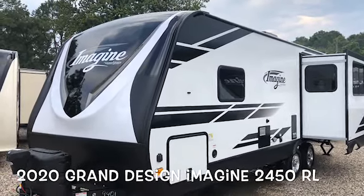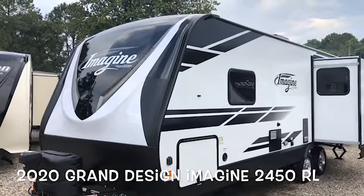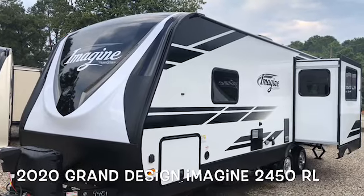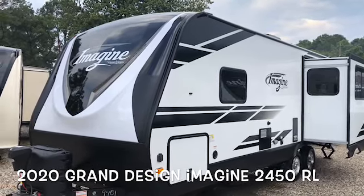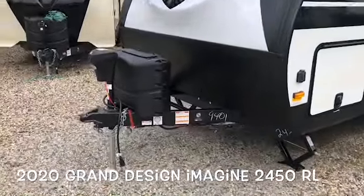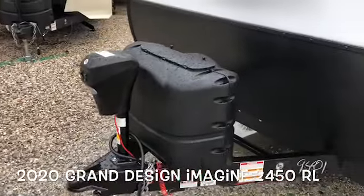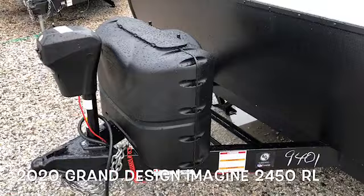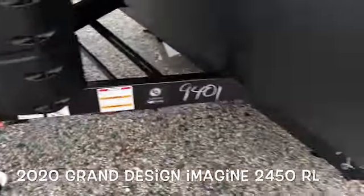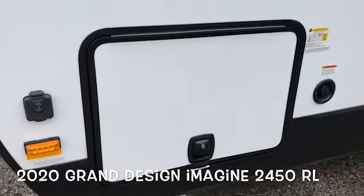Today we're looking at a brand new 2020 Grand Design Imagine 2450 RL. Brand new floor plan, single slide out, 5,950 pound dry weight. Power tongue jack on the front, light, 220 pound LP tank, spot for your batteries. Prepped for solar, your pass-through storage.